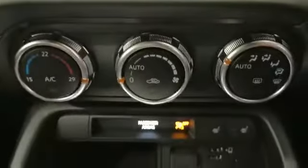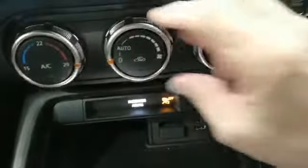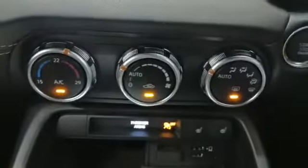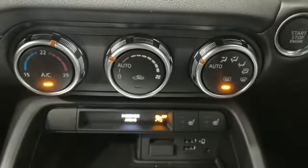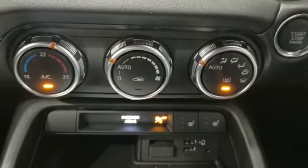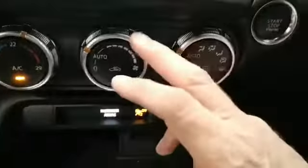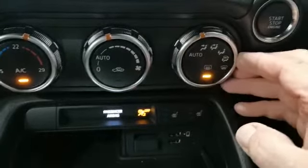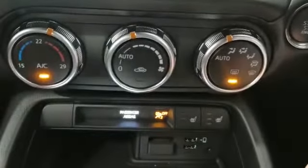Down here we have automatic climate control, so you would set all the dials to automatic. Hit auto there, hit the air conditioning, we probably don't want that on, and it will adjust the fan speeds and the direction of the air according to the internal temperature of the vehicle. If you want to override this, just put it into manual mode, likewise with the directional controls, and you can operate it manually.